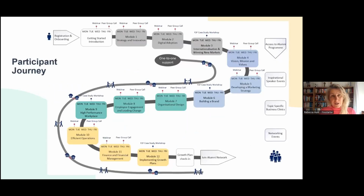This is what the journey looks like in terms of starting the registration and the onboarding piece. You start off with your induction, you meet the rest of the cohort, and then we go through these modules, which I'm obviously not going to read out here, but you can see what we cover, and what's done as a group, as a webinar, and what's done face to face. The key takeaway is that it's in 4 parts: 2 content modules, and then a case study which looks at a real business situation.